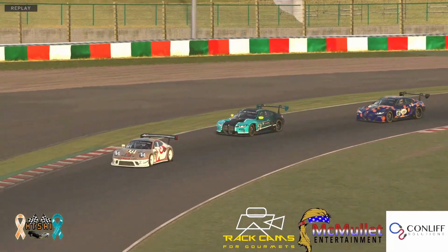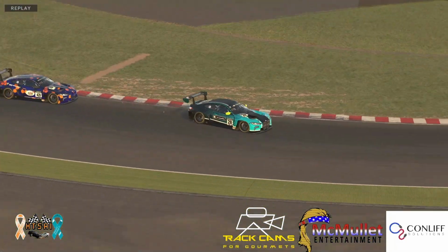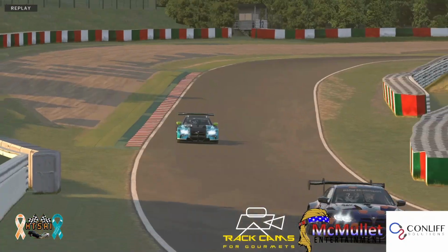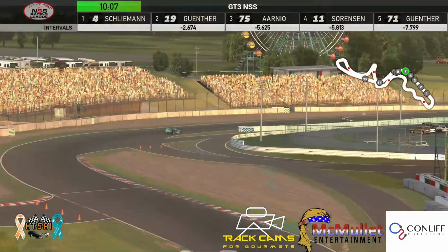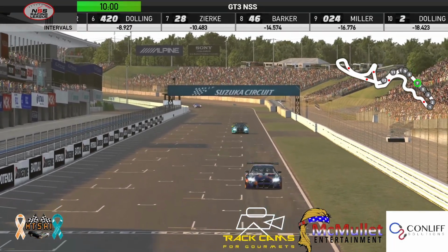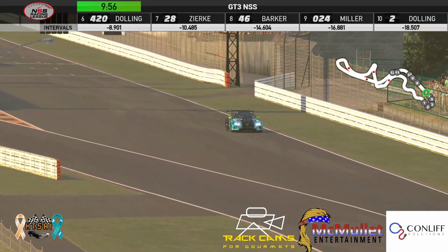Simon obviously goes deeper into the turn. Looks like he just caught too much of the rumble strip. Holds it through the grass. Mike Dolling gets by as he checks it up and gets it rolling again. But Simon is losing a lot of ground, and I do believe it's the first time we've caught Simon making a mistake for the better part of this season. Unusual to see a mistake like that out of Simon.